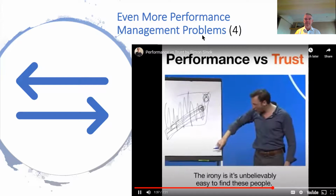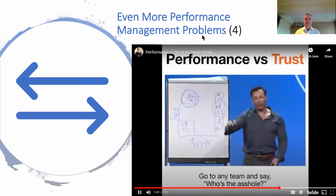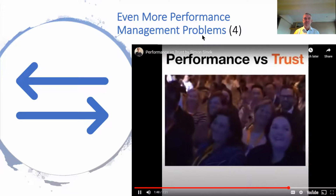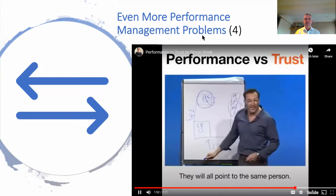The irony is it's unbelievably easy to find these people. Go to any team and say, who's the asshole? And they will all point to the same person.